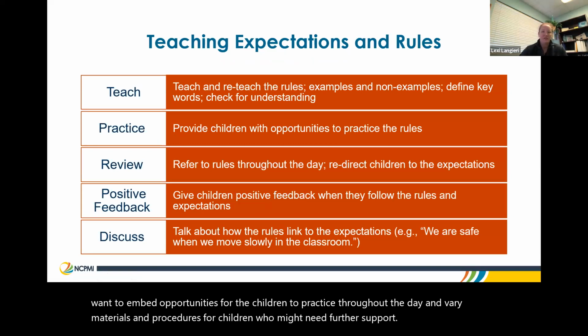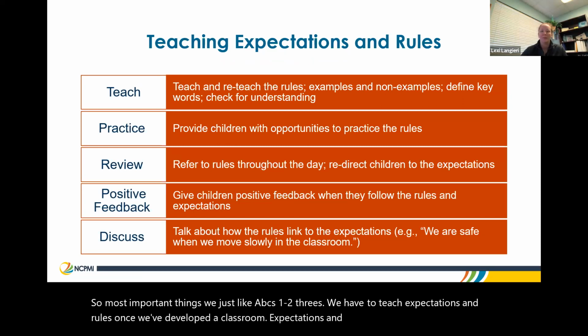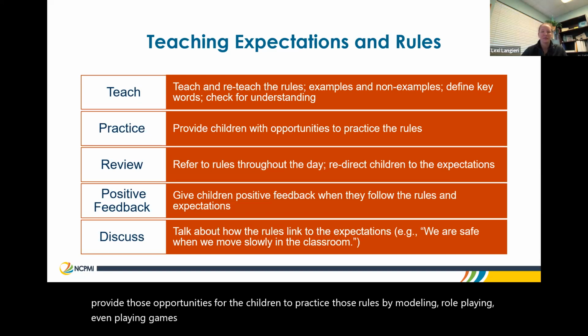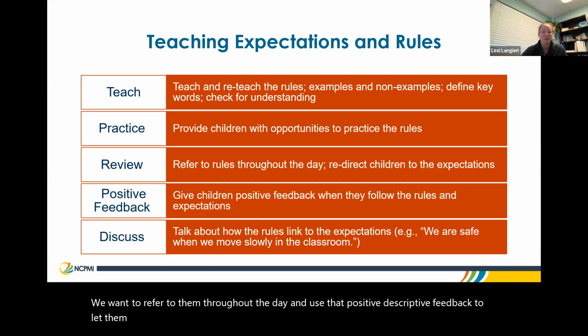So most important things, just like ABCs, 1, 2, 3s, we have to teach expectations and rules. Once we've developed classroom expectations and rules, we have to provide those opportunities for the children to practice those rules by modeling, role playing, even playing games to teach the rules. We want to make sure we provide as many opportunities as possible for the children to practice the new expectations and rules. We want to refer to them throughout the day and use that positive descriptive feedback to let them know when they are following the rules.